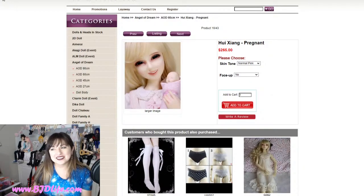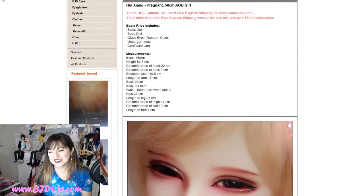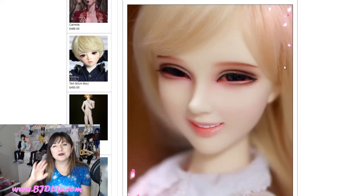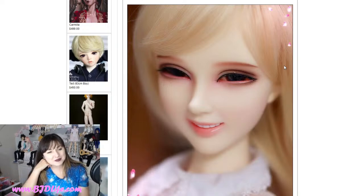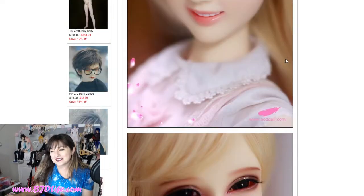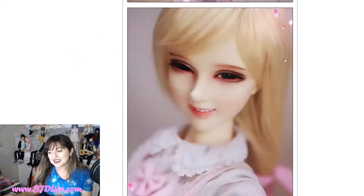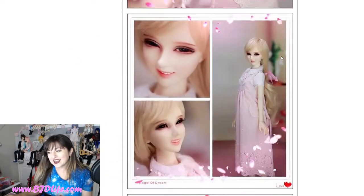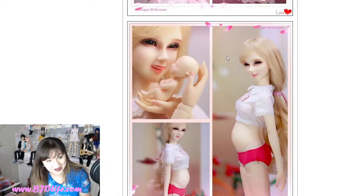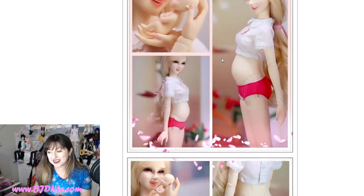Yep, gotta love it. Leave it to Angel of Dream. I don't know why, and I've seen some people that own the smiling dolls, but to me, sometimes when I see these smiling dolls, it's just kind of odd to me. And this is a pregnant doll. Bum, bum, bum. Did you expect that?